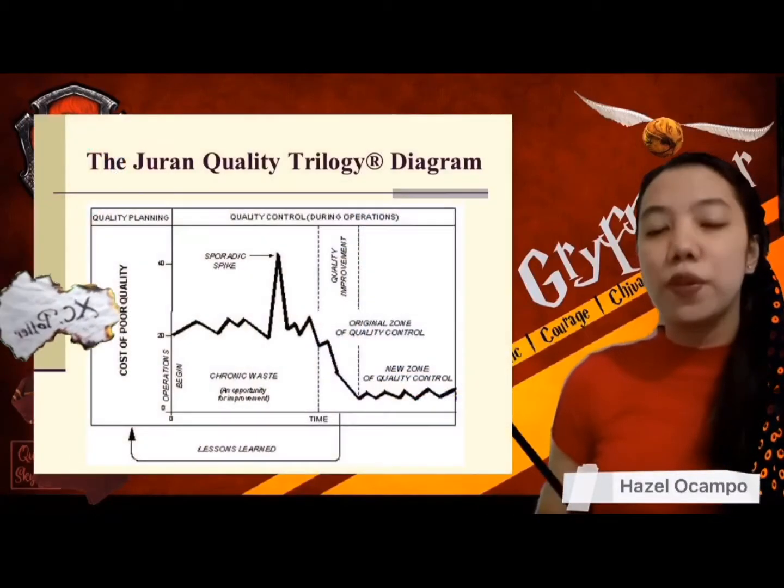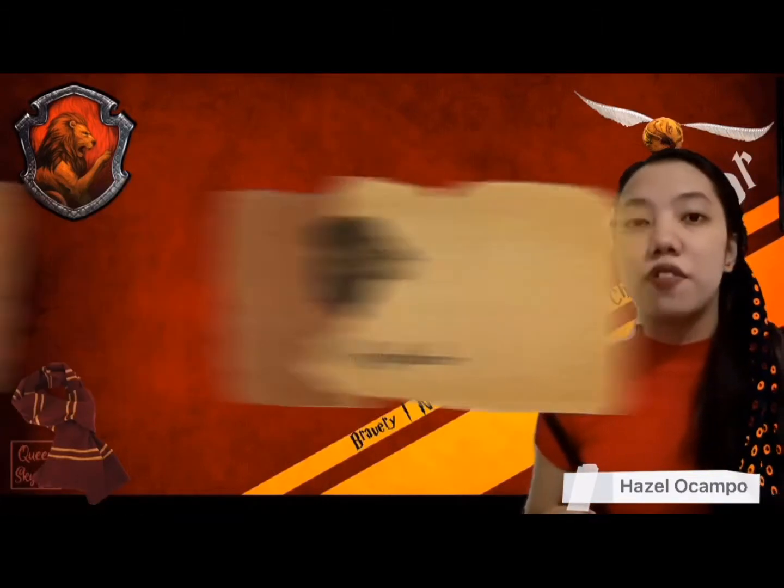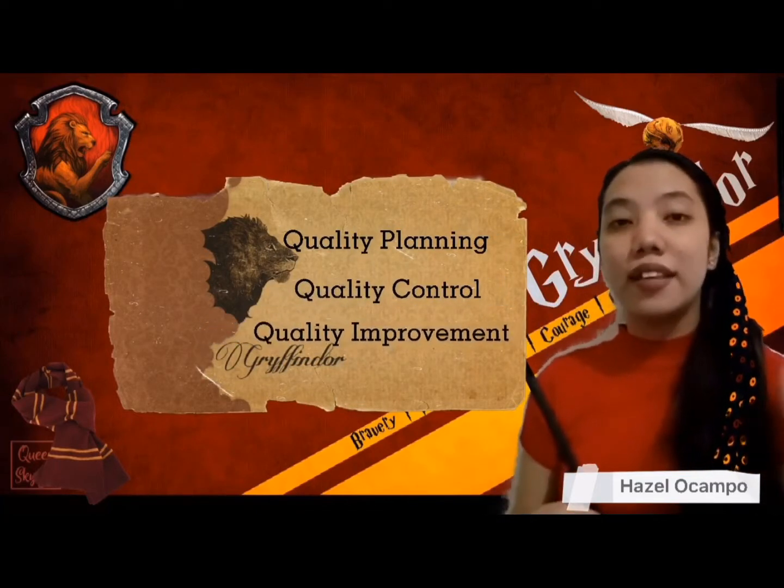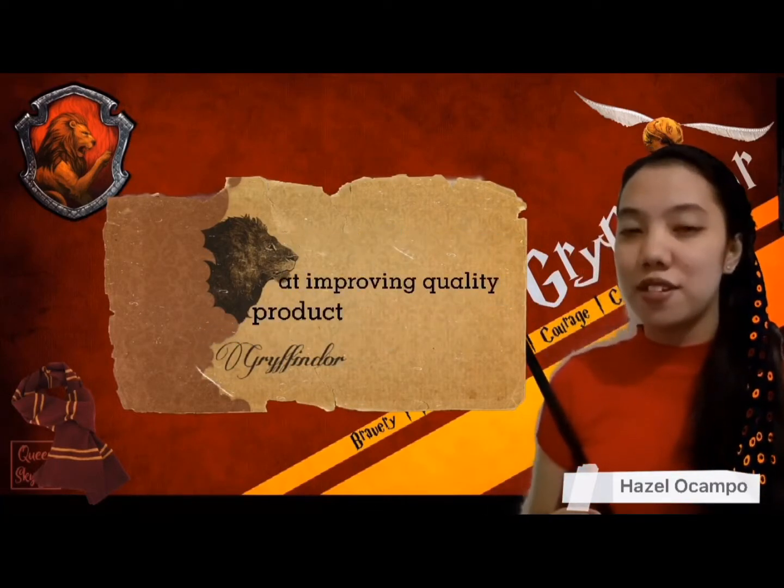And to start, let us talk about Juran's trilogy. The Quality Trilogy was set to show Juran's significant contribution in the field of quality management. These are quality planning, quality control, and quality improvement, which aim at improving quality products and services. And this is how it works.